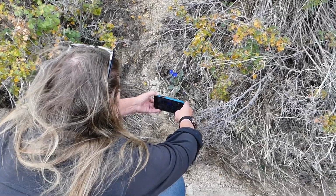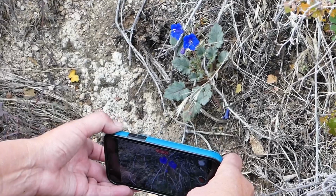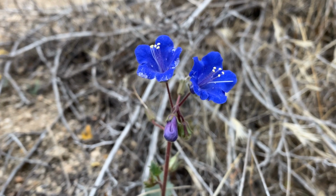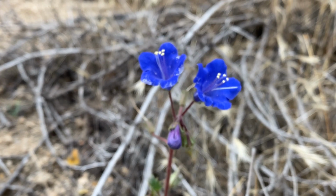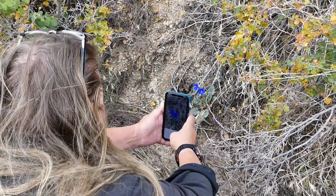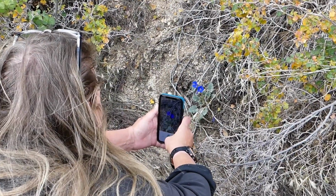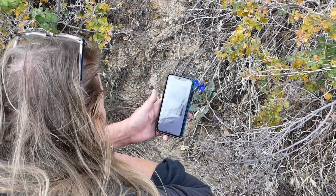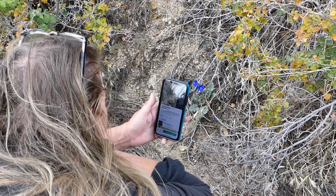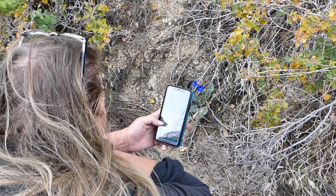After setting up camp, one of the first things we did was wander around our campsite, checking out the local flora. We would have checked out the local fauna, but we didn't see any. Elizabeth was very pleased to have enough cell service to run her plant identification app. California bluebell. Pretty. Desert bluebell.